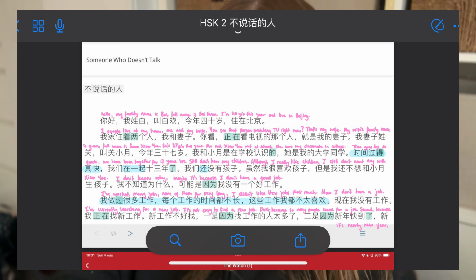The way that I personally use it, I have actually talked about this in previous videos, but in case you're new here, I basically just take a screenshot of the story, I import it into GoodNotes, and then I just go through and translate every single sentence. If there's a word or something that I really don't know, then I will go back and just translate it on the app, which is another cool feature actually.